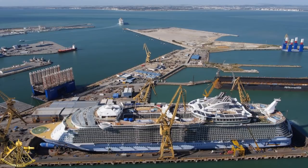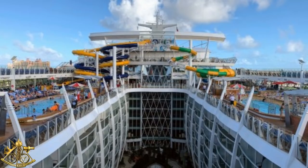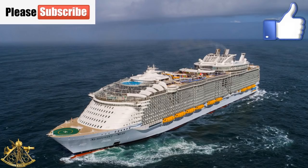Once the ship is finished, she'll be in Miami November the 24th, and she'll be running 7-day sailings into the Caribbean all through the winter. Then next May 2020, Oasis of the Seas will be home porting at Cape Liberty in New York City, running 7-day Bahamas cruises. So this ship is going to get a lot of exposure. It's going to be extremely popular, and it's going to look virtually identical to the Symphony of the Seas with upgrades everywhere.